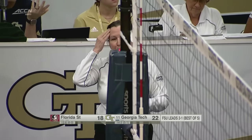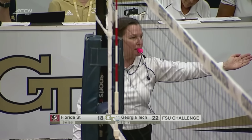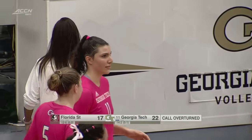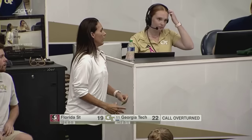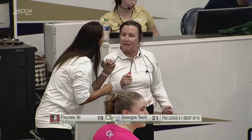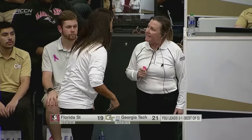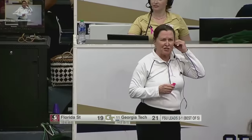Might have just gotten one more look at it. Challenge or no challenge from Michelle, so it will be Florida State point. That's a big swing here, Keely. And now Coach Collier is reaching for her challenge card to ask about the touch off the block. We have a challenge of a challenge of a challenge.